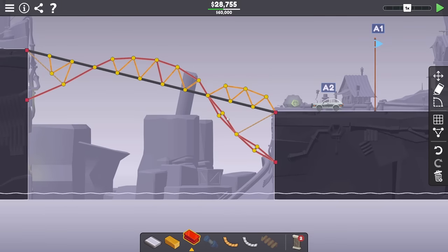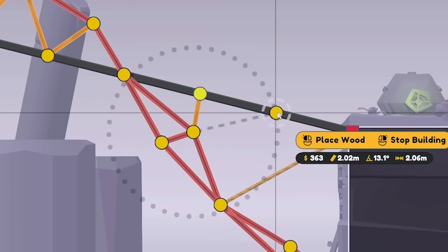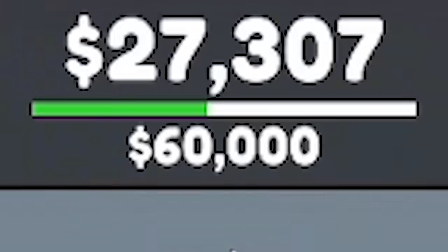Still, I can swap that with a muscle to make it twice as strong. I might then get rid of that and just go there. I mean, could I... Oh, I can't really reach over there. I'm just wondering if I could get that in, whether that would be strong enough. We'll just watch the stress on what happens down here. Oh, it's fine. 27 grand.